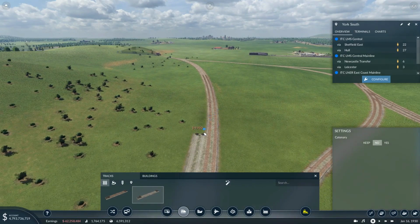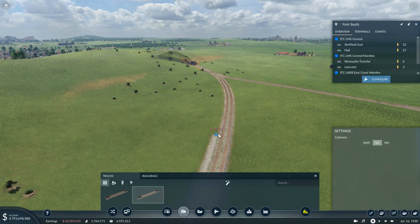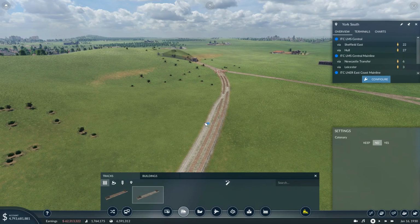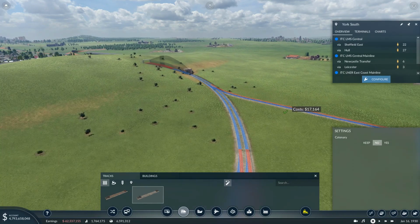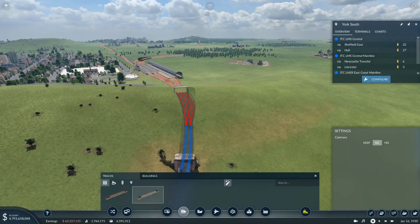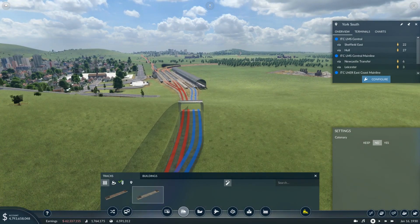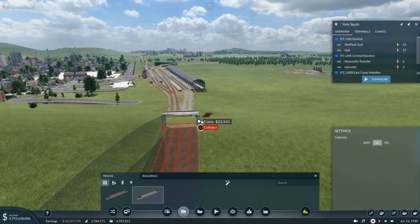Right, now we're going to have to bring it in at some point. Now this area is normally slow anyway, so it won't really matter. Right, let's upgrade that section and that section. Upgrade that and that. Now we're going to want to, if possible, get a little section there.